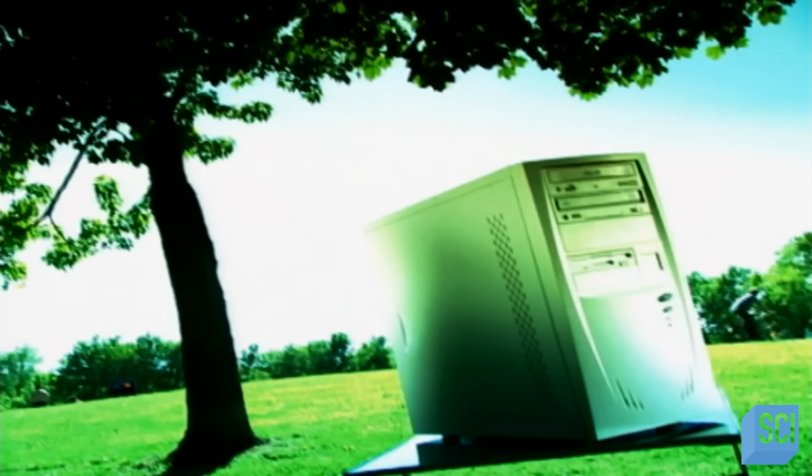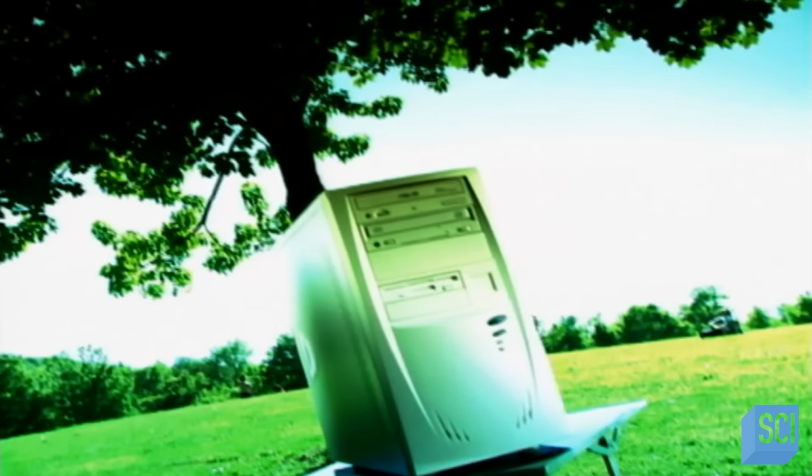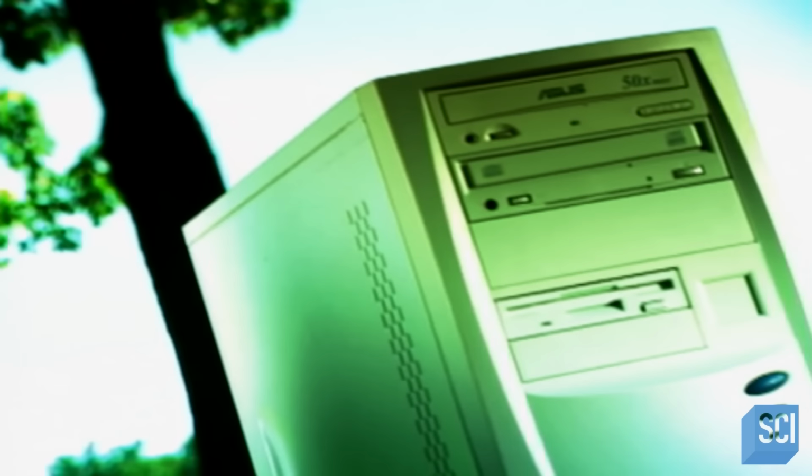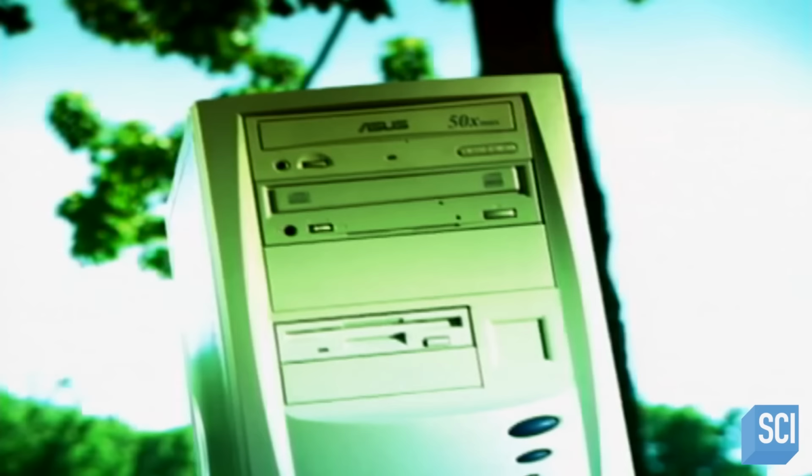Just 30 years ago, nobody could have told you what this object was, let alone the kind of wonders you could work with it. Well, times change. And today, it's hard to imagine a single modern home or office without at least one of these revolutionary devices.